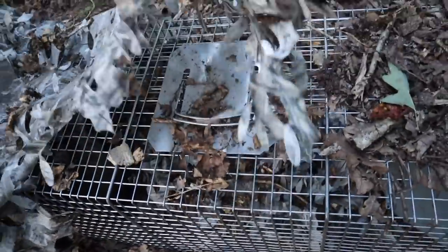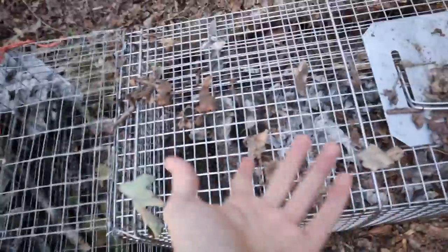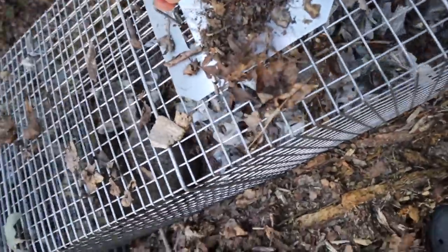That's actually because I went squirrel hunting not too long ago. And after I skinned the squirrels, I just threw the head in here to use as extra bait. So if we end up seeing some fur in here, that's what explains that.